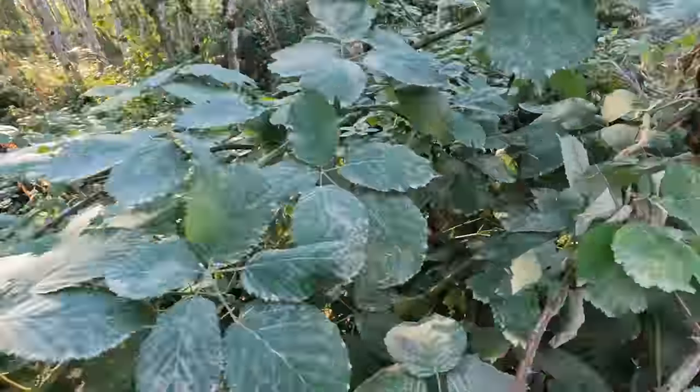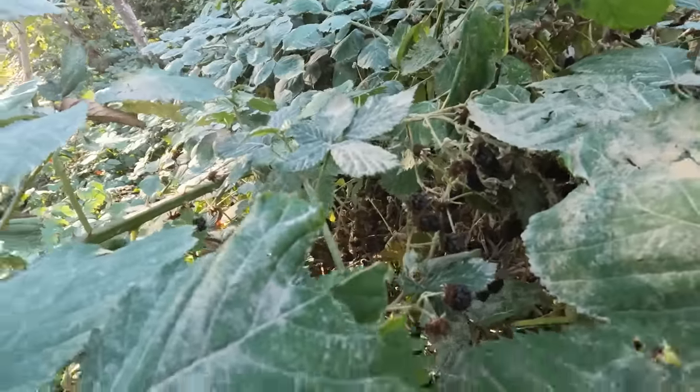But what we're talking about are these bad boys. Not exactly those ones, because those ones look kind of gross, but blackberries, everybody. We're gonna make a blackberry dressing. Let's do it.